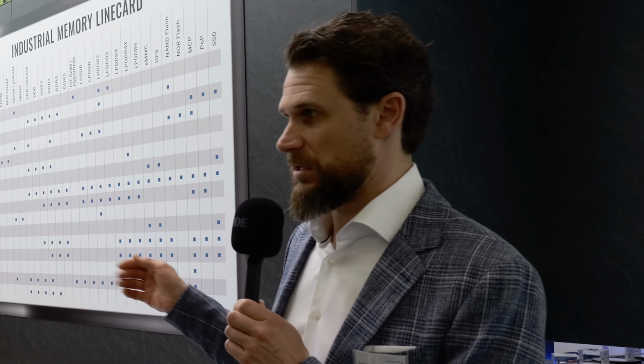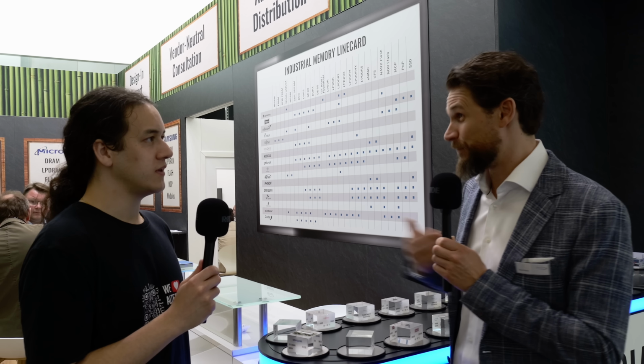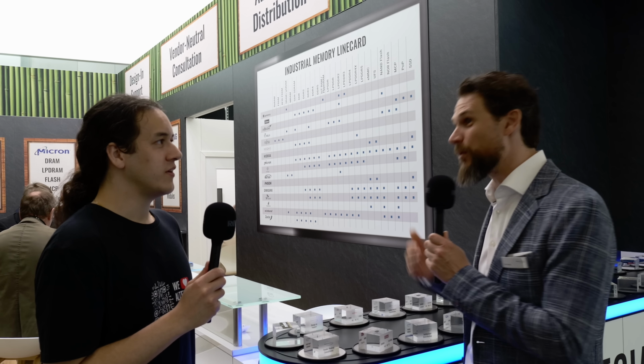So we try to understand what is the standard nowadays, and then promote only these configurations from which we know they can be replaced right now, and they will be out there for a long time. Okay. I think this is absolute key, because engineers, and correct me if I'm wrong, they want to make a design now and then move on.